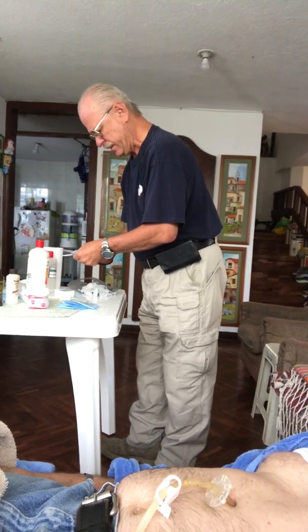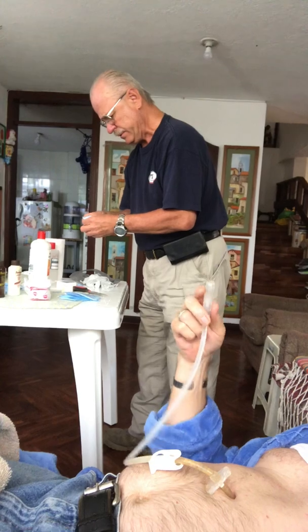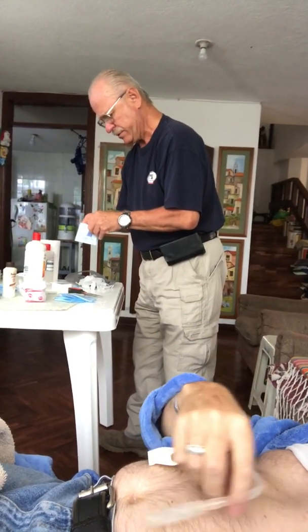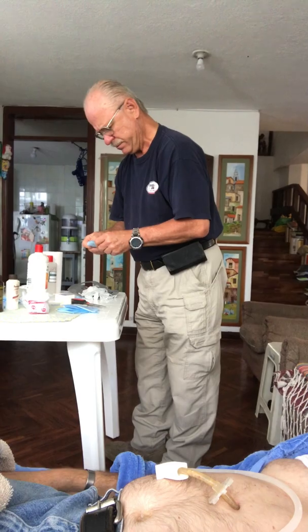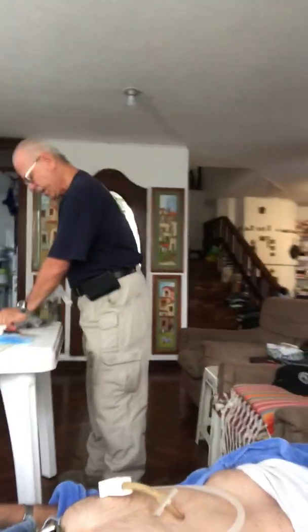Pack it in there. Initially is when, if you get any kind of bleed or bleed through, it's going to be in the initial stages. After it cauterized, after the leukocytes had time to coagulate the blood and all that stuff, it shouldn't. This is the first time.